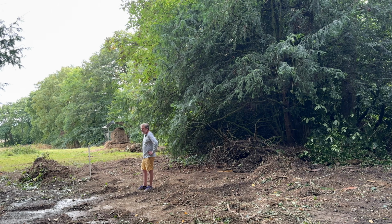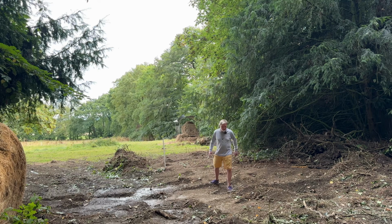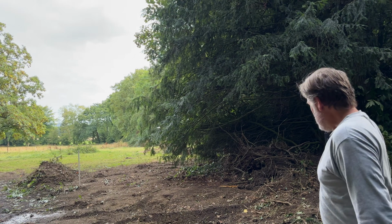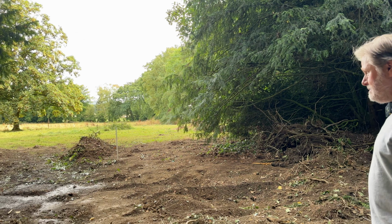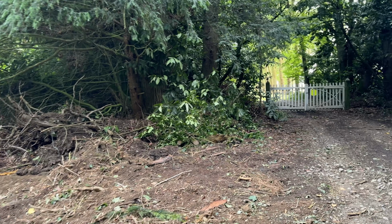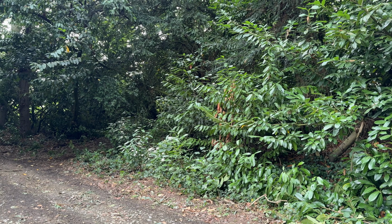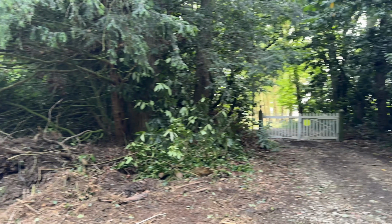So the average viewer might not be able to tell, but this is a huge difference. Yeah, this has been expanded by, would you say at least double? Yeah, the wood, the thick brush and whatever came to at least that white pole. And he's removed a big stump and shifted all this stuff for us and put a lot of it over here, behind these laurels, which is good because it acts as a buffer from the road. Not that we have any traffic, but it's still nice to have a buffer.